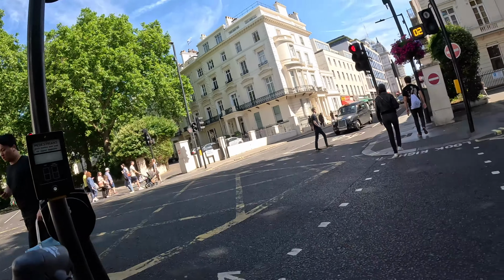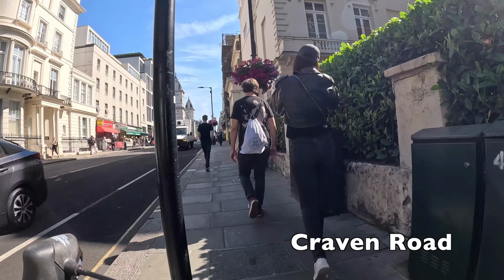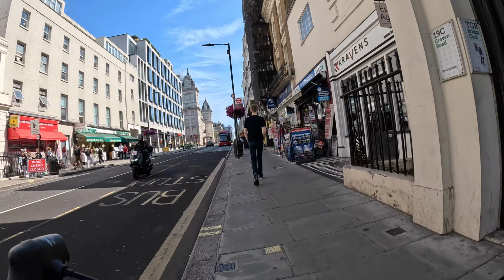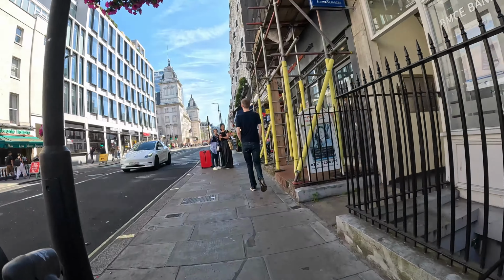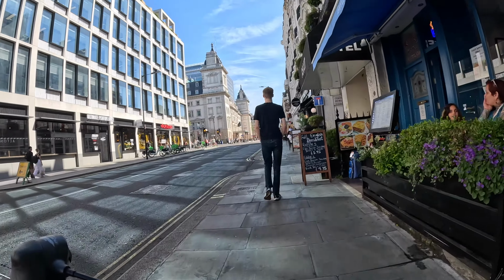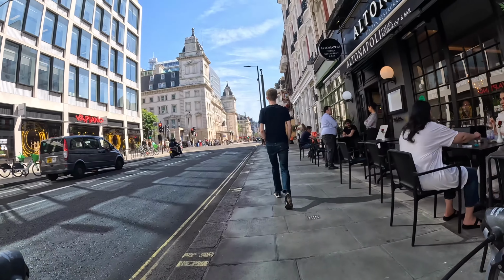Now I'm actually going to dismount here as you can't turn right down Craven Road. I'm just walking on the pavement with my bike here because Paddington Station is literally just there. You could just cycle on this road if you wanted to, but I didn't mind wheeling my bike a few meters. You're going to have to do that anyway when you get to Paddington Station, so a few more meters didn't seem like a really big deal to me.